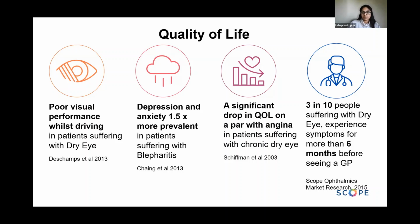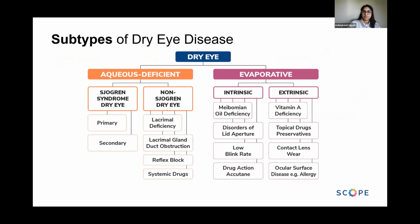So there's different subtypes for dry eye disease. That's not really too necessary, but we'll have a brief overview of it. There's 2 broad categories, aqueous deficient and evaporative, and that's to do with those 3 layers of the tear film. Aqueous deficient is more to do with lacking in that aqueous component of the tears, more common with Sjogren's syndrome, and your evaporative is to do with more the lipid layer and the evaporation of the tears generally.